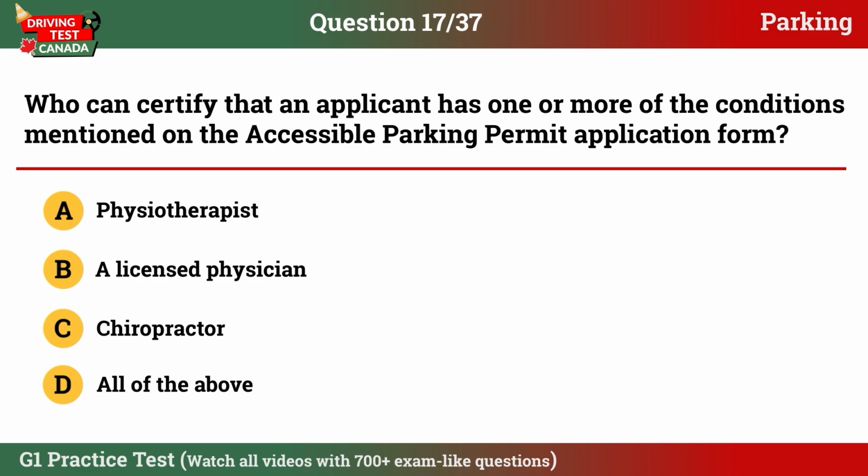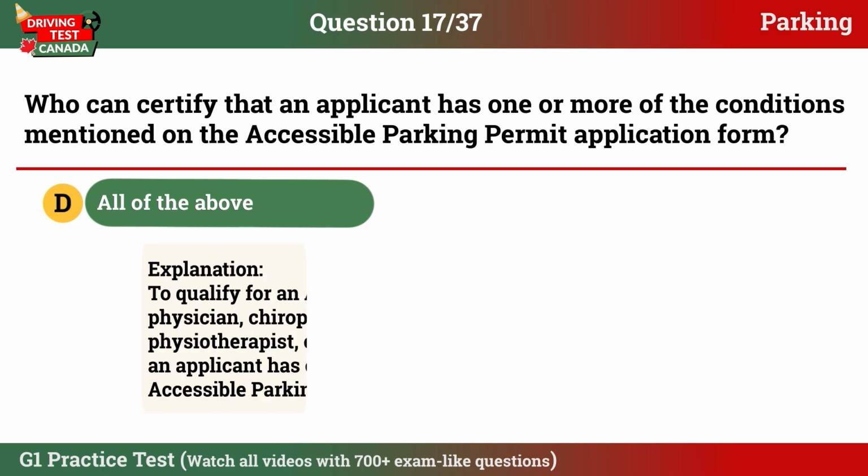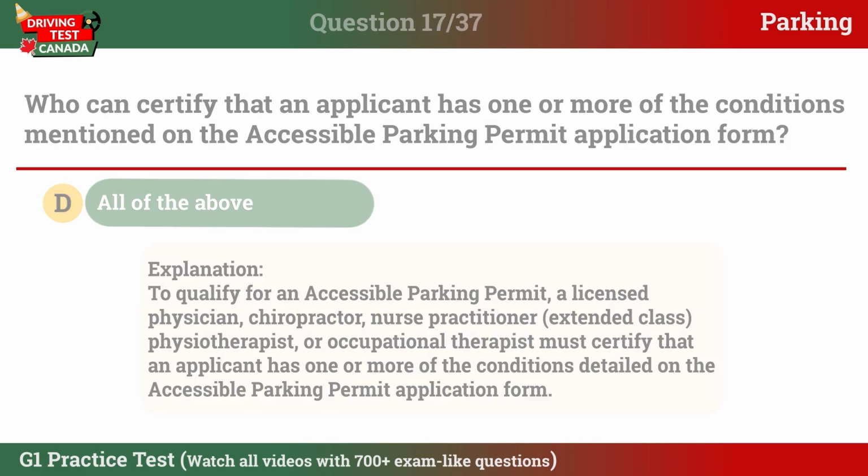The correct answer is D. All of the above. Explanation. To qualify for an accessible parking permit, a licensed physician, chiropractor, nurse practitioner, extended class, physiotherapist, or occupational therapist must certify that an applicant has one or more of the conditions detailed on the accessible parking permit application form.